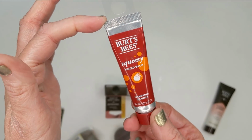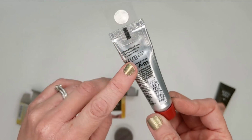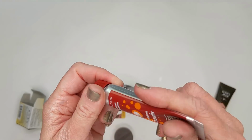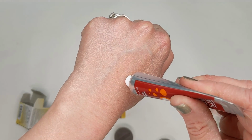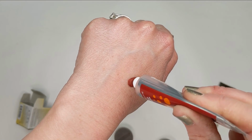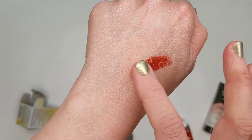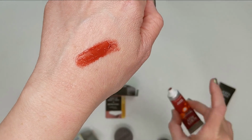And then last but not least, I got one of these squeezy tinted balms, and I don't think these are as new as the other things. I think these have been out a little while, but I figured I would try it out anyway. So let's put a little bit of this on my hand and we'll see what the color looks like. Whoa, I think I just put way too much, but it's kind of hard to control, like the hole that it comes out of is kind of big.